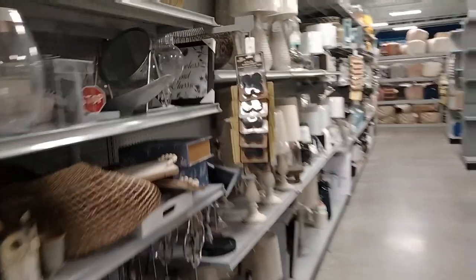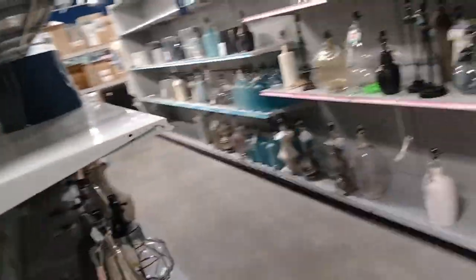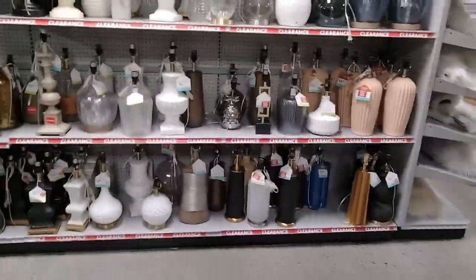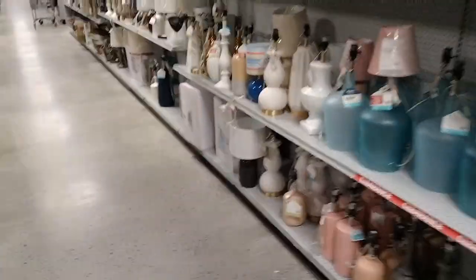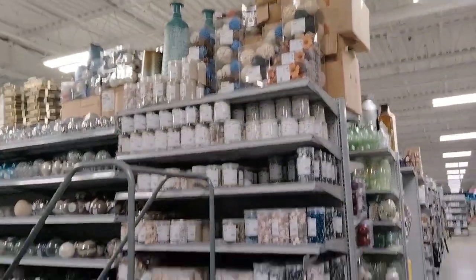Hey guys, now we are in a different part of the store. This is actually called decor lighting, and there's something else, candles, decor lighting and candles. So you're gonna get all your lights here, or your lampshades. I told you, everything is on sale. You have your bowl fillers, gems, stuff that's on your table, like the bowls and stuff.